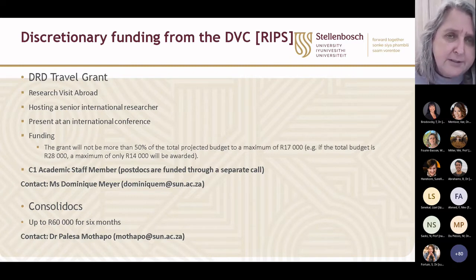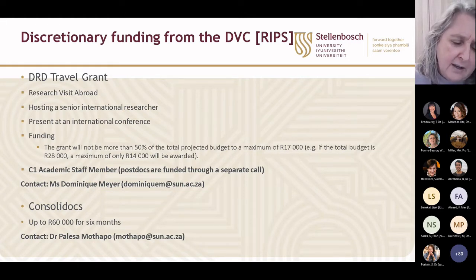Now, Consolidocs is an opportunity for a PhD student to consolidate their doctoral degrees. So basically, to make sure that the final papers are written and published. It's funding for up to 6 months, and the DVC funds about 15 each year, and Subcommittees A and B also add a few. The contact person there is Dr. Ampalesa Mutapu. She's head of our postdoc office.